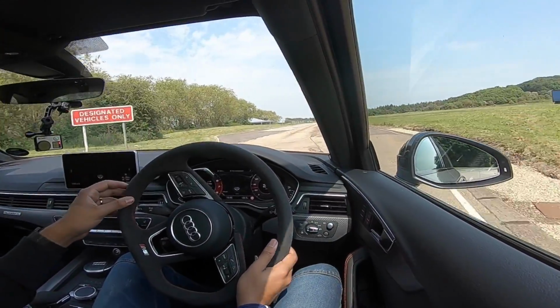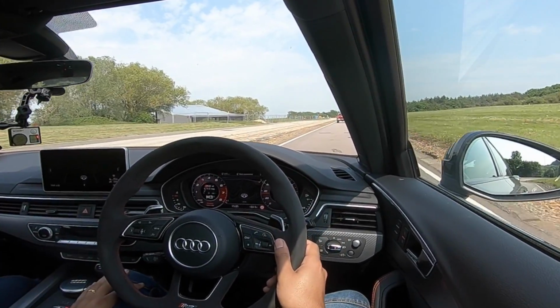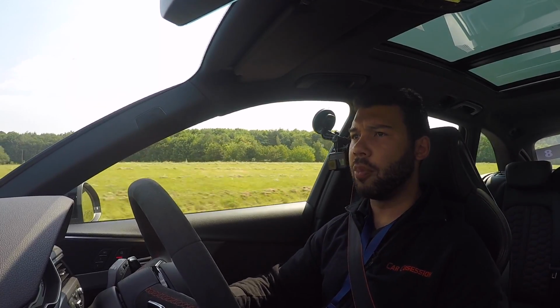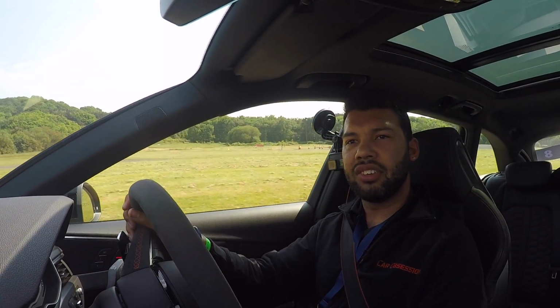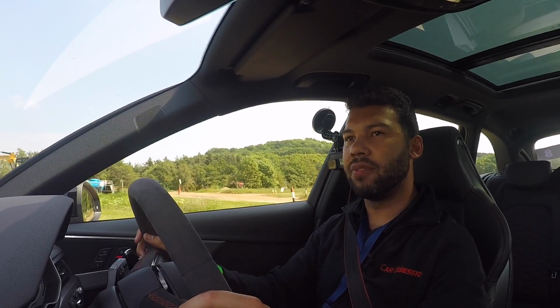Got a big touchscreen in front of me. Got this lovely Audi virtual cockpit as well. And all in all, it's a lovely place to be. It is a bit warm in here though, because it's got quite hot all of a sudden. But other than that small complaint, it's pretty good. I would turn the aircon on, but I don't want the aircon noise to interfere with my audio.